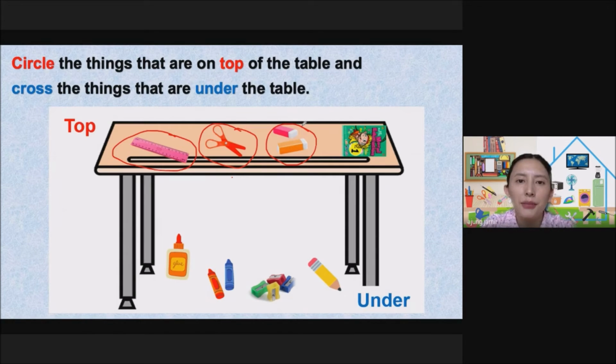We have circled some of the things that are on top of the table. Is there any more left? What about this book? Yes, it's on top of the table. So let's circle it. And then next, what are we supposed to do again? Cross the things that are under the table. So these are all under the table, right? Let's cross them. What about this one? Yes.